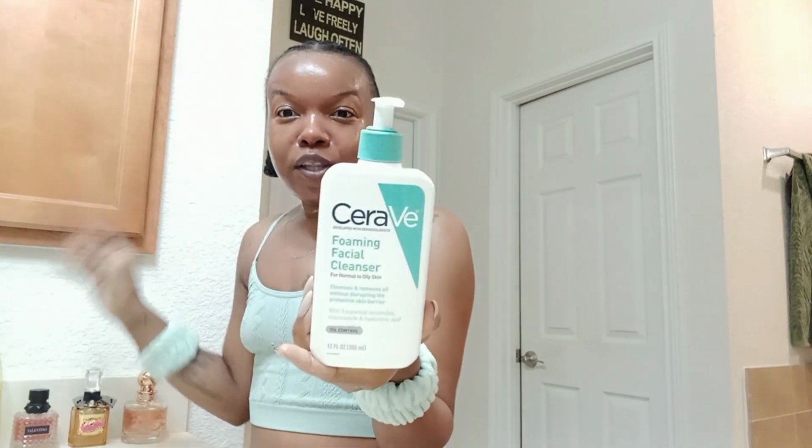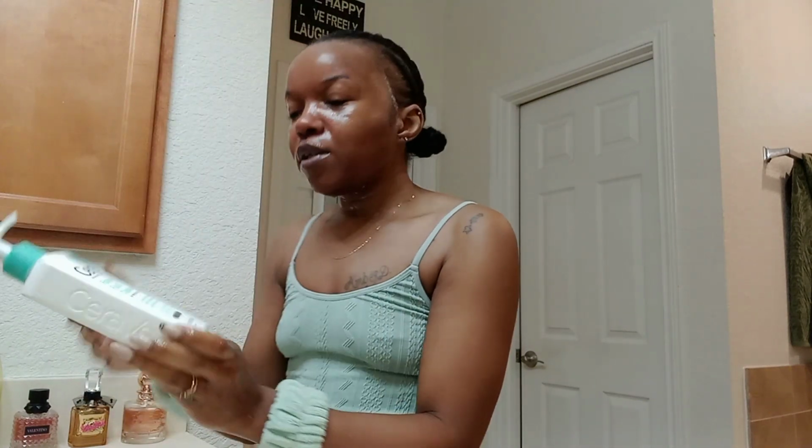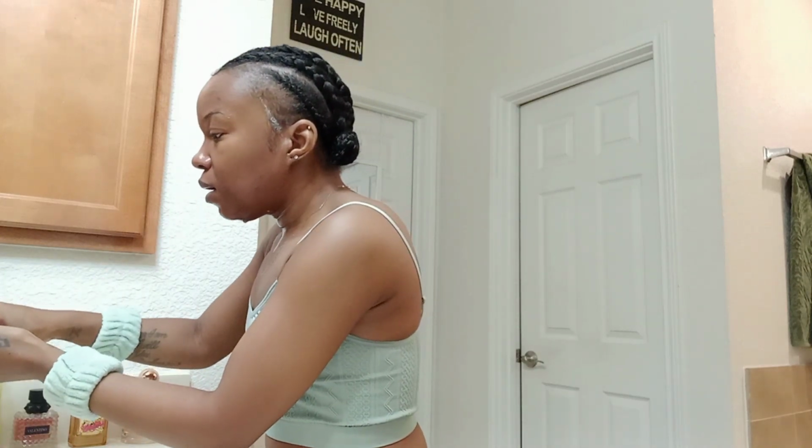Okay. Second wash is done. Now for the third and final wash, I'm gonna go in with the CeraVe Foaming Facial Cleanser. This is for normal to oily skin. It cleanses and removes oil without disturbing the protective skin barrier with three essential ceramides, niacinamide, and hyaluronic acid for oil control. So for my third wash, I go in again with my little facial scrubber type deal here, and I go in with just one pump of the CeraVe Face Cleanser. Now this cleanser is a lot thicker.